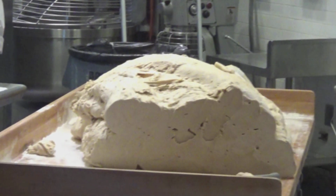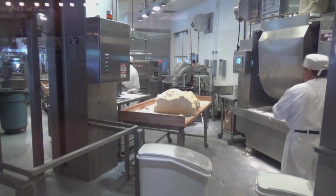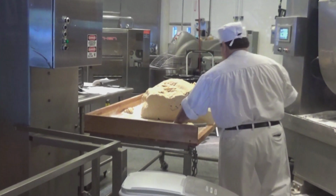So I'm a nerd, so I find the bakery tour neat, besides just the free bread samples. You get this giant piece of dough right here. There's a person, and there's how big the dough is. So you're talking about a massive piece of dough.